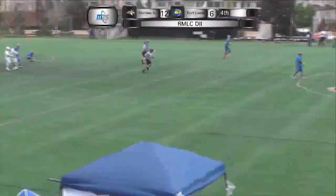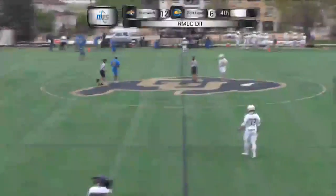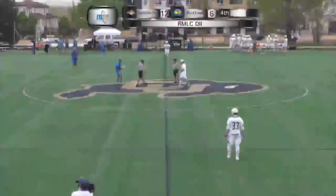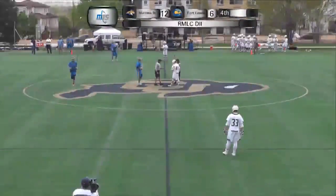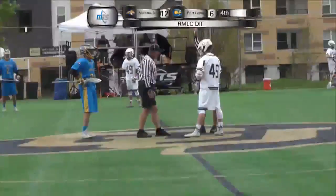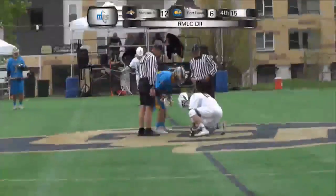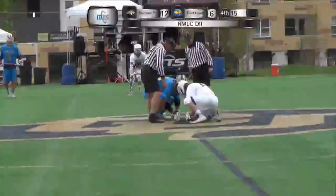Out of Danville, California, San Ramon Valley High School. That's Brown's second score of the game. Coach Kelly really likes Brown, and we certainly understand why. That's 3 unanswered now for the Bobcats to pull away. The final 15 seconds of this one.